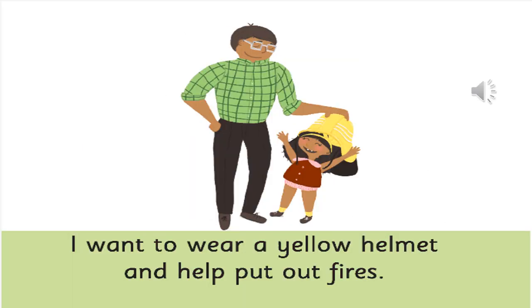Now, at the end, can you see the last picture? What has the father done? The father has put a yellow helmet on her. Yes? And now, is the girl happy or sad? The girl is very happy. Why do you think so? Because it is her dream, maybe, to become a firefighter. So, that makes her happy that she is wearing a helmet which firefighters use.